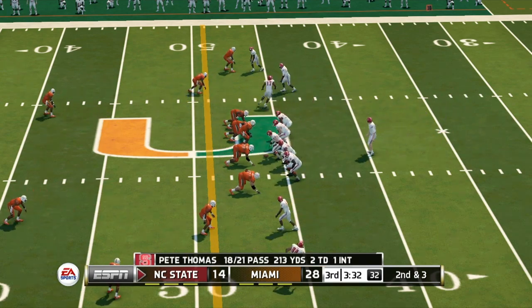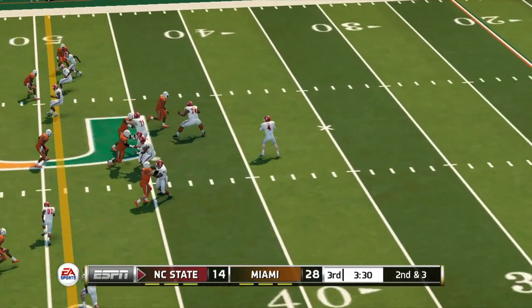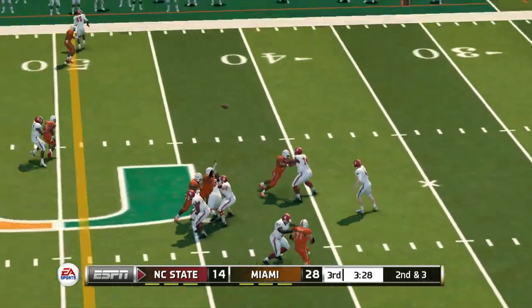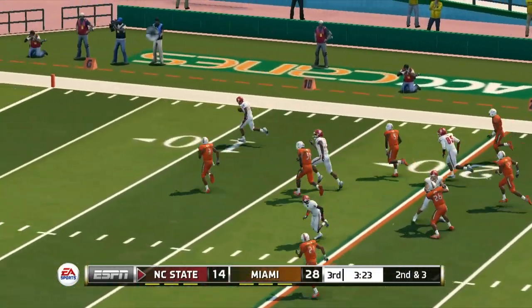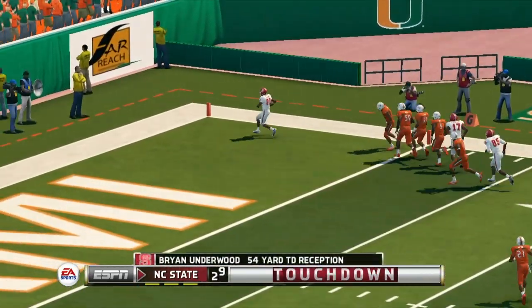Roger. Check 59. Mike gets it. He's in space. To the 20. The 10. Touchdown, Wolfpack.